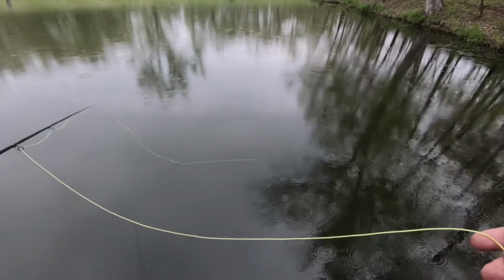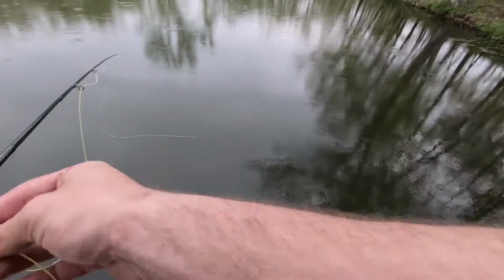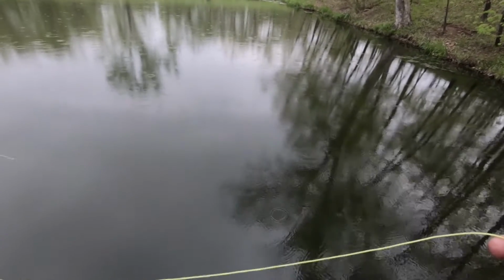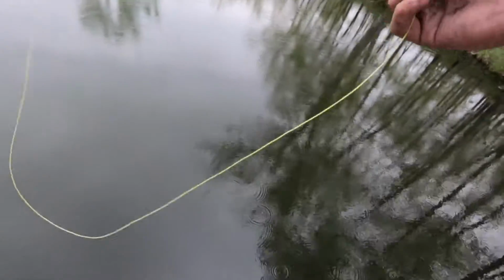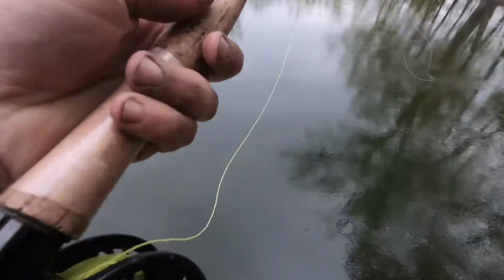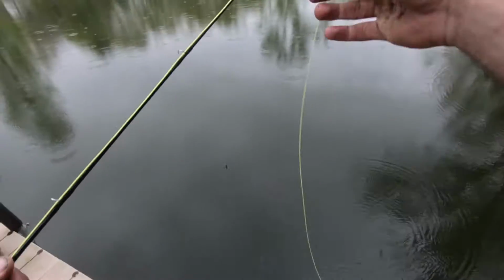Yeah, these are pretty short casts on this side, but, you know, you've definitely caught trout before on short casts just as much as long casts. So might as well practice both, right? Oh, see? That's why we practice. I caught the end of my pole. Right on the tip.